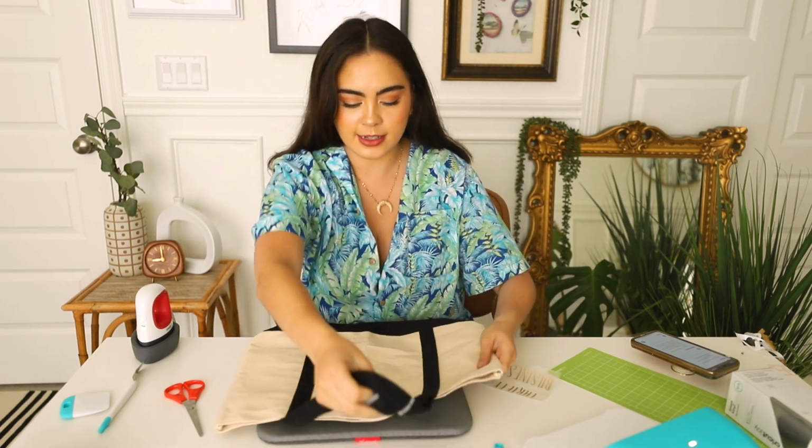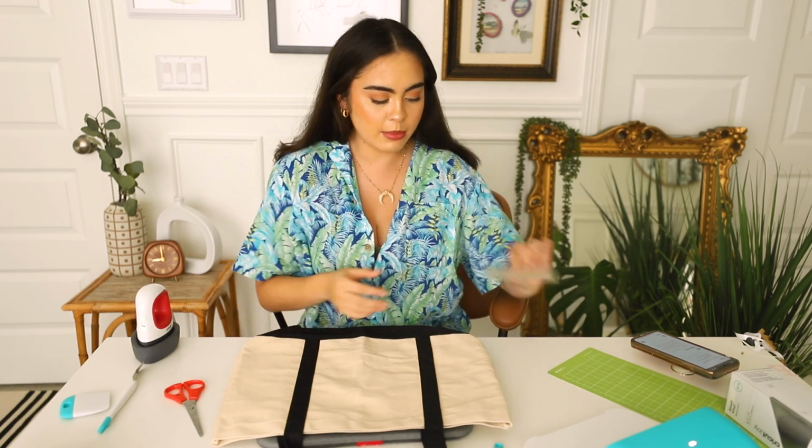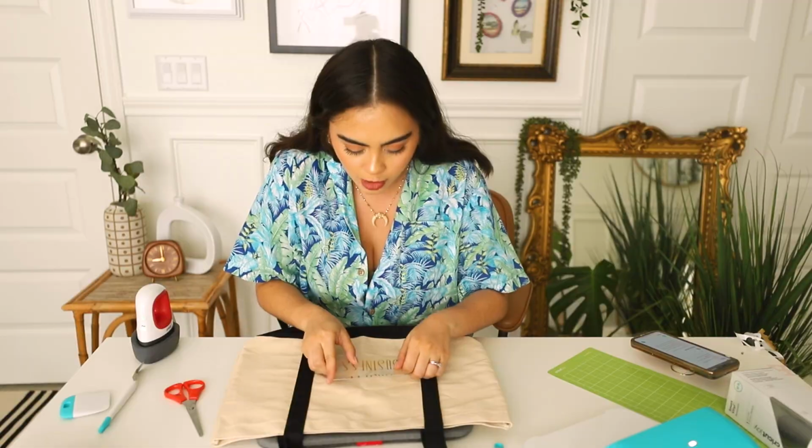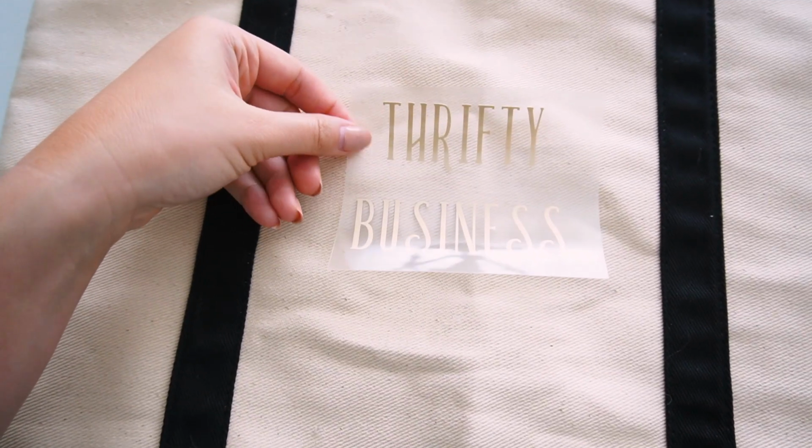Now that we've got our design all prepped and ready to go, I'm gonna take my mat and set down my little tote bag right here. And I'm gonna set my design up right where I want it. I think I pretty much want it right in the middle, vertically as well as horizontally. Now I take my little mini iron. I have it on level setting 2, so the medium one, and that's good for this material.